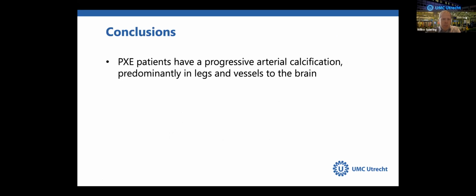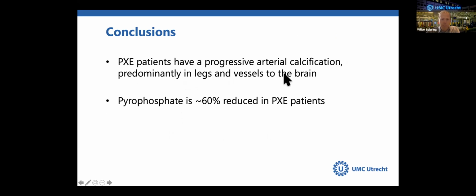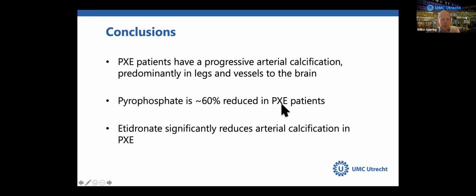So to conclude, PXE patients have a progressive arterial calcification, predominantly in the legs and the vessels to the brain. Secondly, pyrophosphate is reduced by around 60% in PXE patients compared with healthy controls. Etidronate significantly reduces arterial calcification in PXE, and this drug is safe during 1-year treatment.